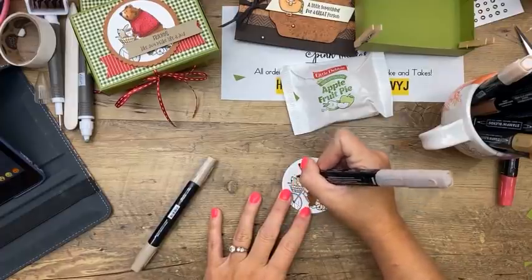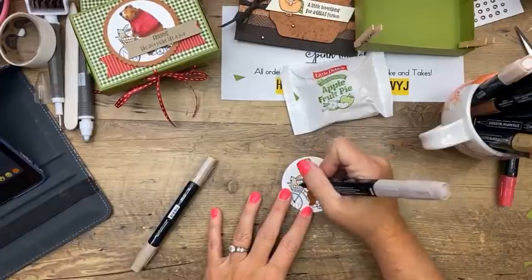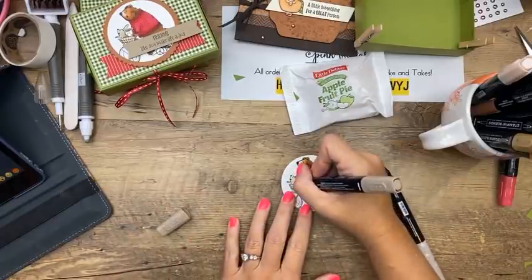Okay. Now for the bunny, let's do crumb cake bunny. Little crumb cake bunny. I'm going to do the same thing with her nose. Oh, I forgot his paw. You know, I've colored this bear about 8 times now, and every single time I forget to color the paw. Every time.